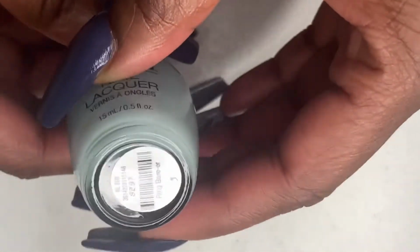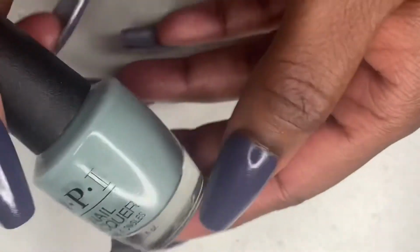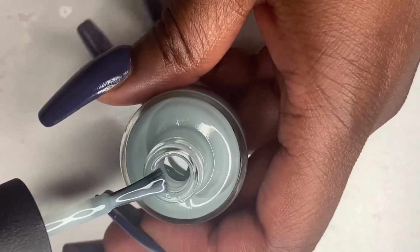So this one's called Ring Bearer, and it kind of gives me a green gray kind of vibe. And off the bat, I knew that it was going to be pretty translucent. So a color like this, you're going to want either 2 or 3 coats.